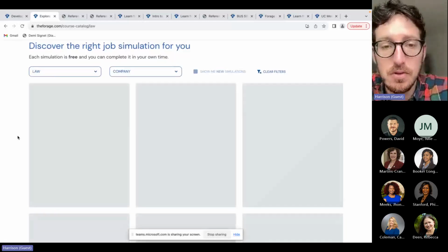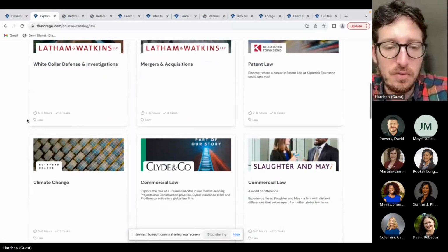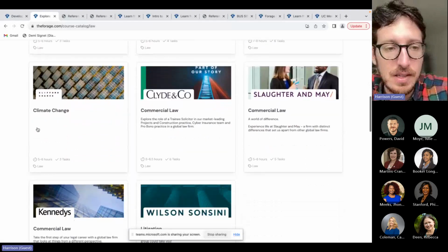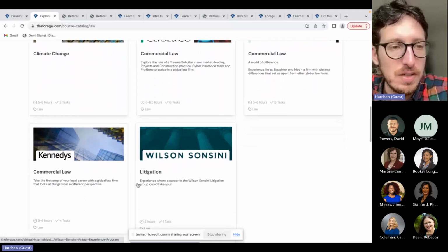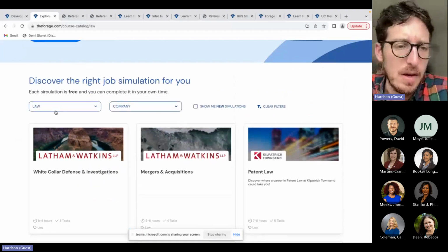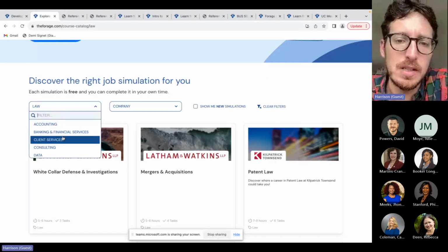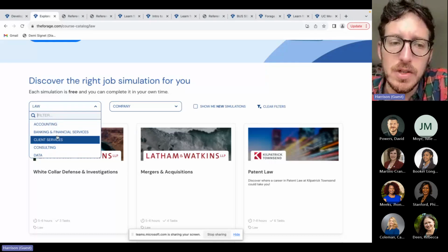So perhaps for students who might be interested in law school, we do have a really wide variety of options here. Anything focused from litigation to climate change law, commercial law, and then of course, marketing, sales, a number of different pathways that we found students in the liberal arts gravitating towards.